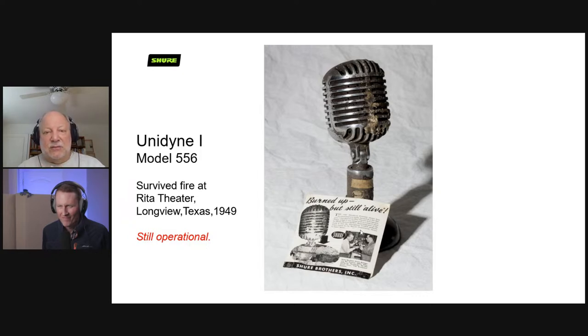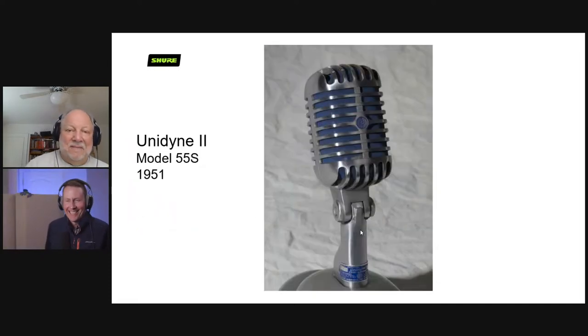And they were so impressed when they got this out of the fire that it still worked, that they sent it back to SHURE. We still have it in the archive. It still smells of smoke, and it's still operational today.